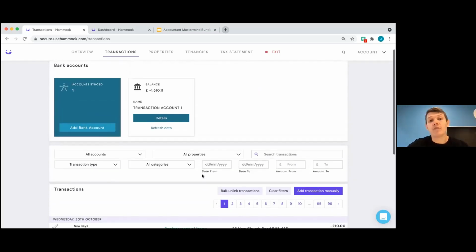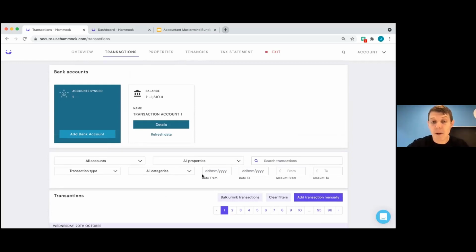Now, one key difference with Hammock is, as well as open banking, we do also provide our own current accounts. So, if you've got those clients who you've been telling for ages, you really should stop using your personal account for your property stuff, put it in a dedicated account. This is actually a great opportunity to do that. So if you do want to get them to do that, it takes about 5 minutes to actually apply for the account, and it takes less than 48 hours to open.